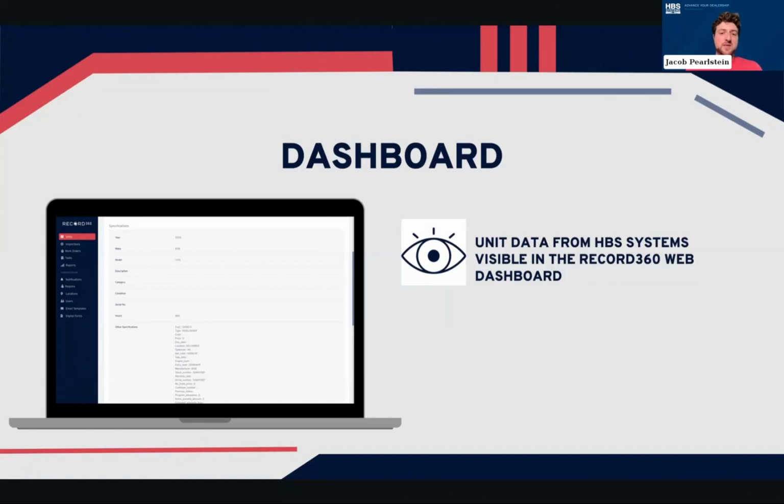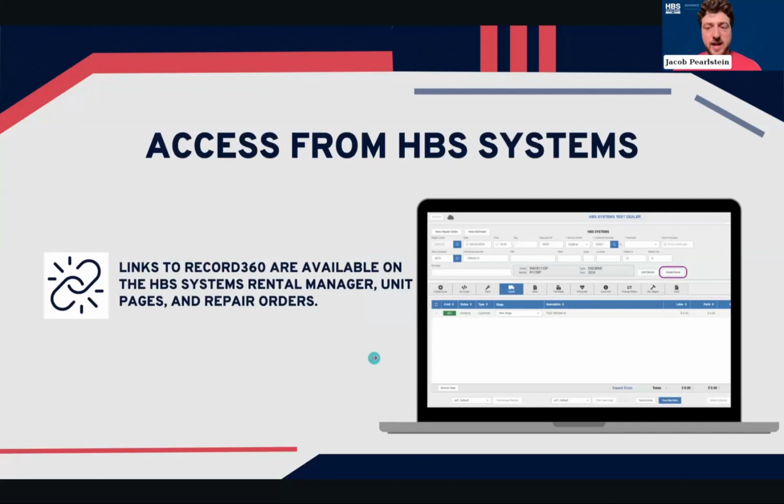And you can access this from HBS Systems as well by selecting the little inspections button through a number of different screens, which I'll show you now. So you can see we're looking at a repair order here, and there's this inspections button. When you select that, it will open the unit page in the Record360 dashboard, which is where you can view the full inspection history, specs about the unit, as well as recent media, the photos and images, any other files or any associated comments as well.